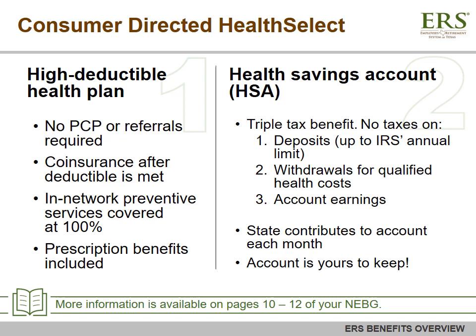Some benefits to enrolling in an HSA include the balance carries over from one year to the next. You keep the funds even if you switch health plans or leave state employment. Funds can be used towards qualified medical expenses for yourself and your eligible dependents. And once $2,000 is accumulated in the account, the funds can be invested.